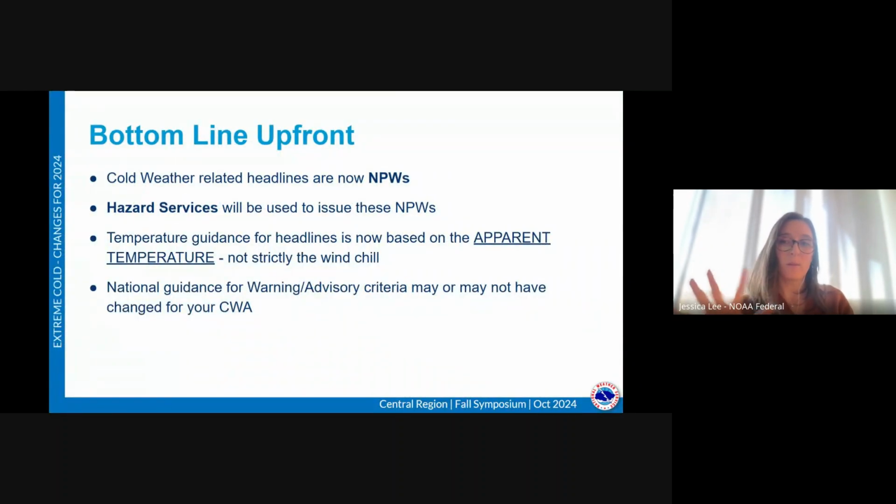Starting with the bottom line up front, so just highlighting the most important takeaways if you happen to zone out in the next 20 minutes. The main details are that our cold weather watch warning advisories are now NPWs, not WSWs. Additionally, as I'm sure Shannon mentioned, hazard services, not GFE, is what will be used to issue these and all NPW products. The criteria for our cold watch warning advisory products is now based on apparent temperature and not strictly wind chill. And finally, the issuance guidance may or may not have changed for your CWA, as we did roll out new national guidance for cold products with our HACCP changes.